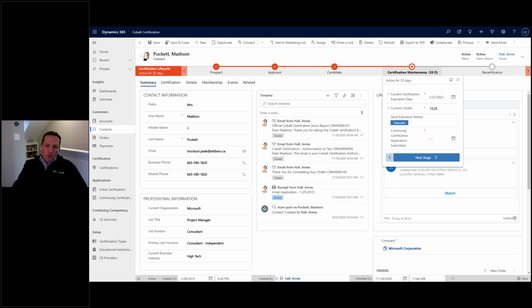These types of buttons give staff more control over who they send notices to, or even if they send a follow-up after the automated notice, if they notice that the person hasn't taken action. It really depends on the level of control and the level of automation your organization feels comfortable with, but it really shows you the full breadth and power of the business process flows in the system.